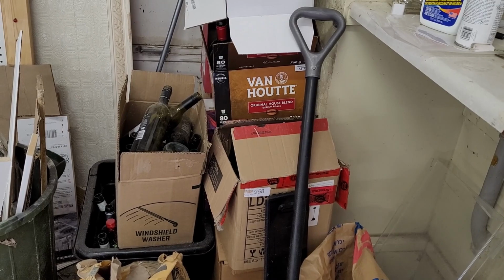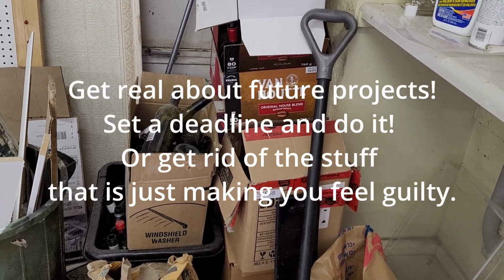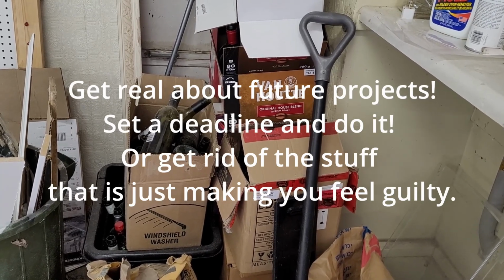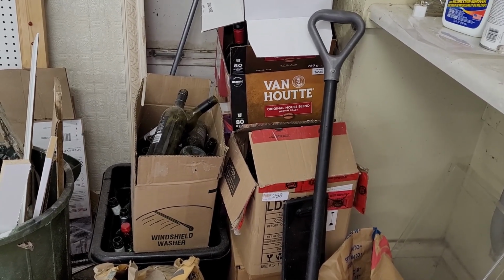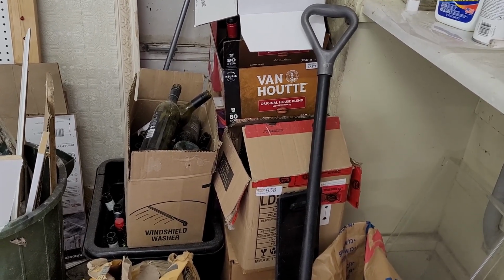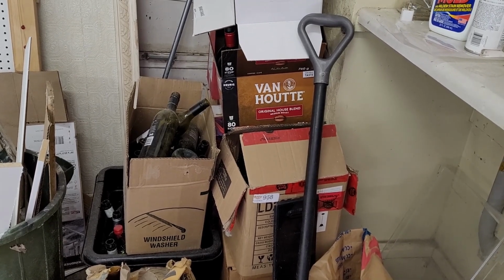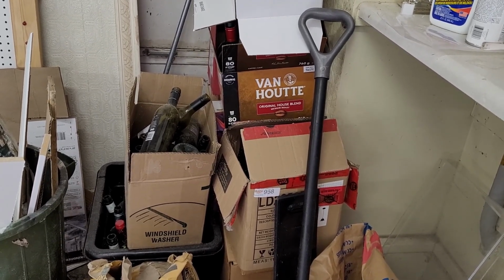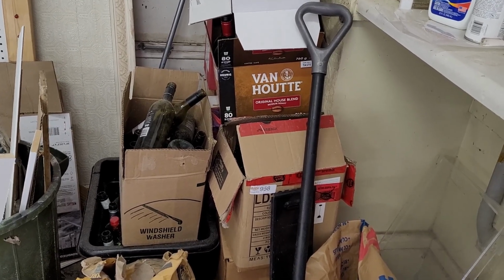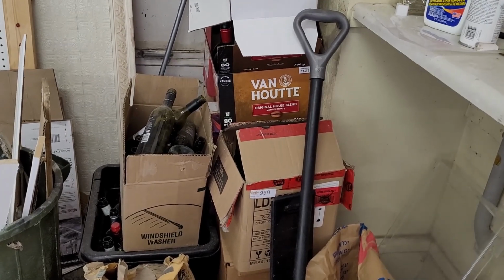So I think the best strategy for getting rid of this kind of clutter is to set a timeline. If you're not going to do it, get rid of it. Now, wine bottles are pretty easy to get rid of. You just take them to the recycling center, and you can get a little bit of a refund. In Ontario here, you take them to the beer store, but you may have somewhere else that you take yours. So that is just one tip here for you.